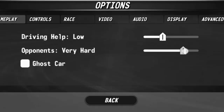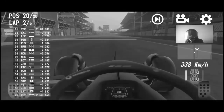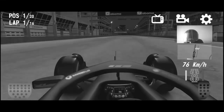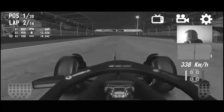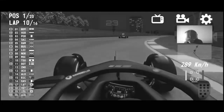Yes. Also, last race recap. So in the last race, we changed the difficulty to insane. Then we headed to the quali, where we again managed to set a very, very quick lap and we secured the pole position. So in the race, we had a really good start as I managed to defend against all the other drivers behind and pretty much maintain the lead. In the whole race, I managed to maintain the lead and meanwhile also got blocked by lapped Albon. Just blocked me like an idiot.